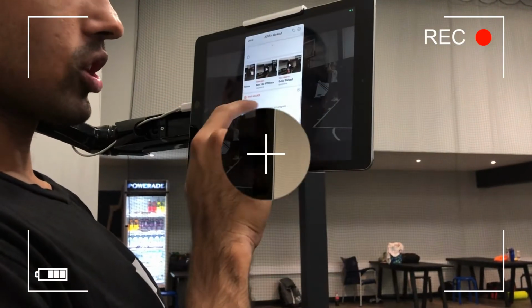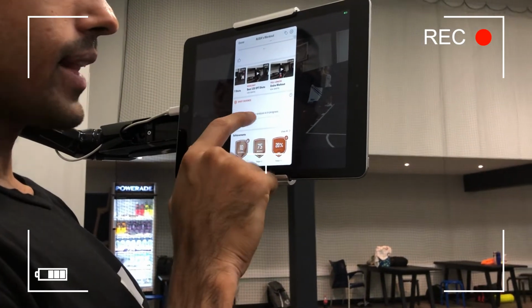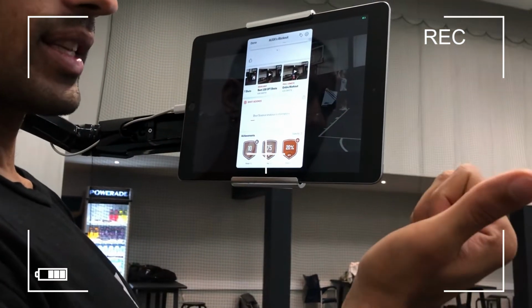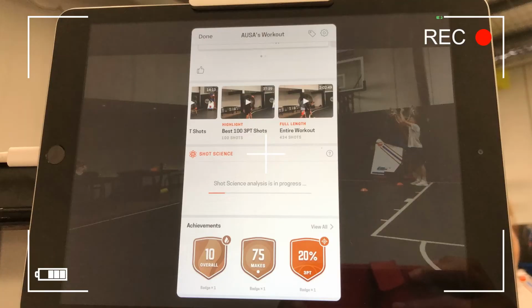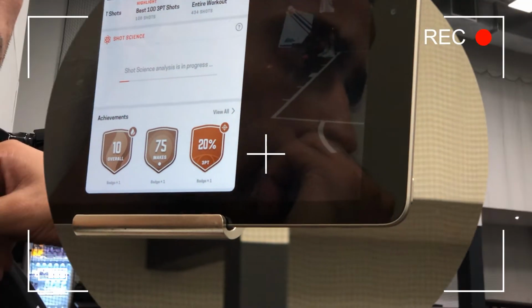That's 7 minutes. Loading the shot science component. And that stuff will talk about the shooter's release angle, release height, how high they get off the ground, release time, how quickly they get it off. So it'll give you a lot of high level analytics. A lot of people might be above where they're at, but for a lot of elite level kids, it's pretty useful.